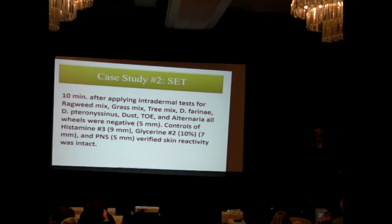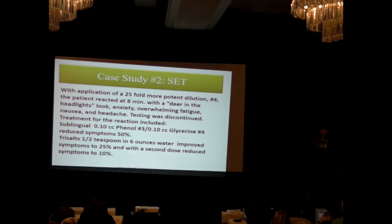10 minutes after we applied the intradermal tests, and this is after we'd given her that relieving dose for chemicals, these were all negative. The histamine was a 9 millimeter wheal, glycerin was a 7 millimeter wheal, and phenolated normal saline 5 millimeters, with application of a 25-fold more potent dilution than number 4.